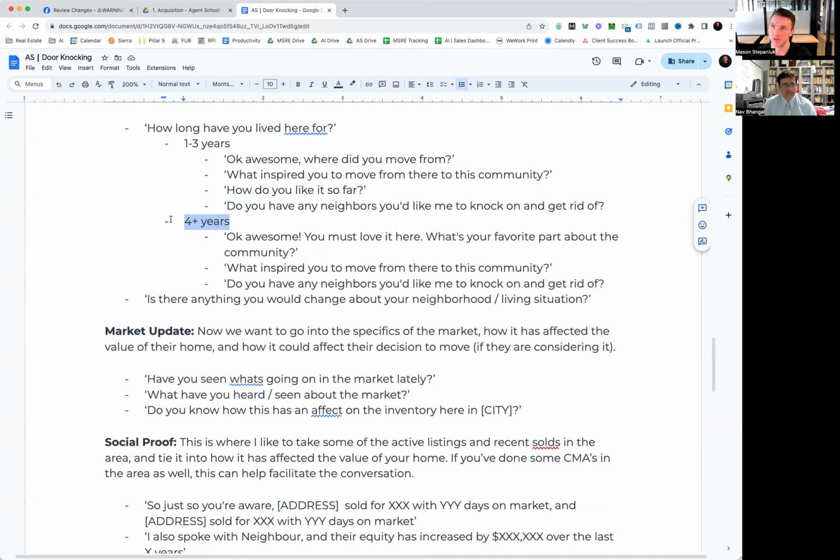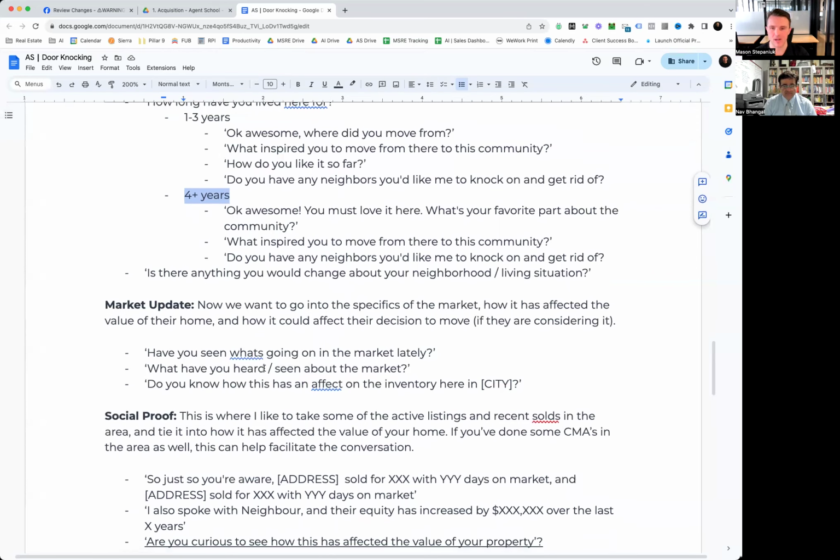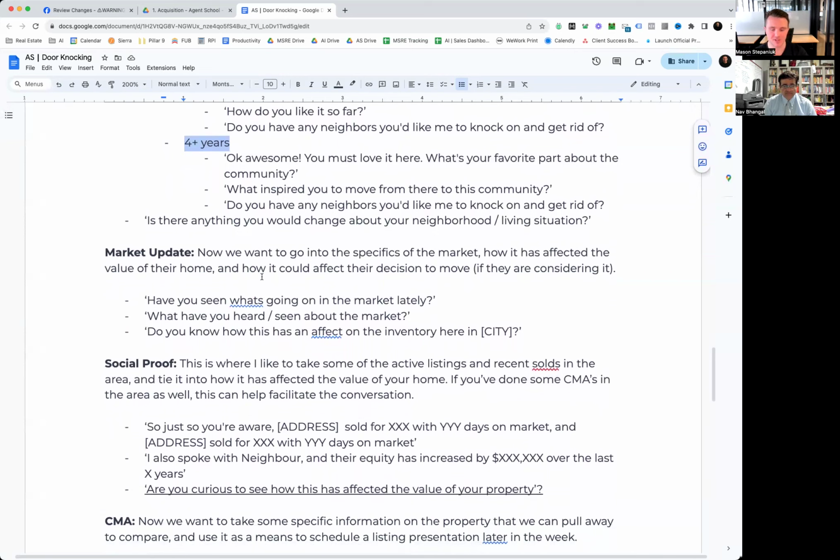So I'll say something along the lines of, okay, awesome. So you're looking to upsize, tell me a little bit about your family. Is it too much to maintain? Are you not liking the neighborhood as much? Again, we want to go in and ask deep questions to help build that gap and create a little bit of urgency, right?